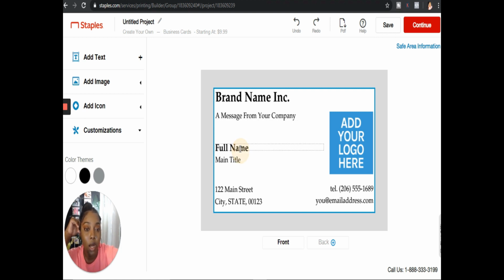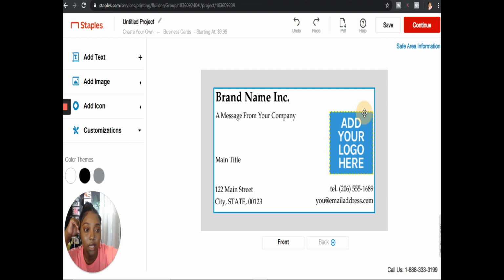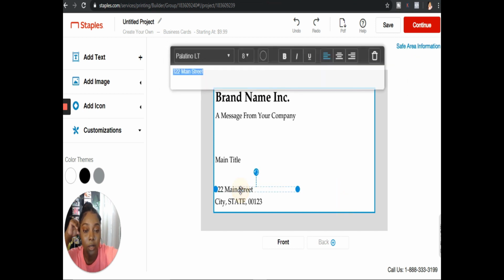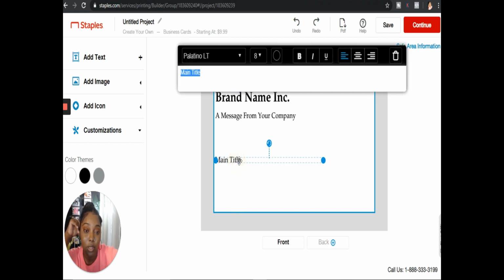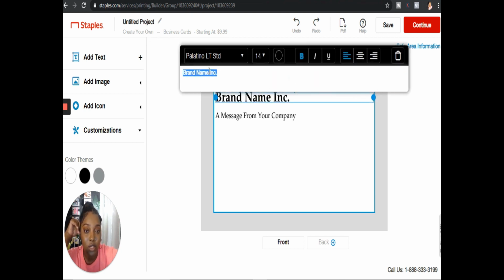So if you don't want any of this information, you just click on it and delete it. It's pretty simple. If you don't want to put your logo, you can delete it. I didn't feel the need to put all this stuff because it's kind of like a call to action on your hang tags, because you really just want your brand name on there. And because I put my social media handles, you could do that as well if you want. But you just double click it. As long as it has the highlight, you can change all the information.